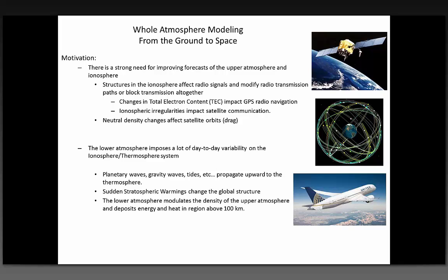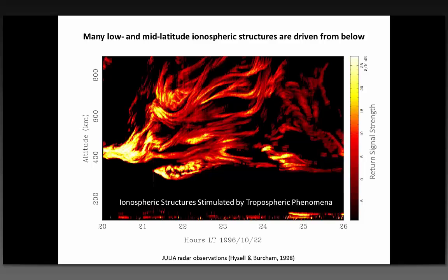So the issue with the lower atmosphere is that it imposes a lot of day-to-day variation on the ionosphere thermosphere. Planetary waves, gravity waves, and tides propagate upwards into the thermosphere and generate all sorts of dynamic issues. Sudden stratospheric warmings change global structure. And the lower atmosphere modulates the density of the upper atmosphere and deposits energy and heat in the 100-kilometer range. Just to give you an example here, you'll see the altitudes going up to 400, up to 800 kilometers. These are radar observations, radar returns, showing all sorts of ionospheric structures being stimulated by tropospheric phenomena. And so that's basically what we're wanting to do.